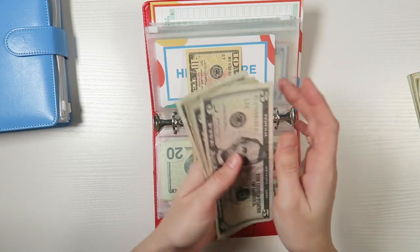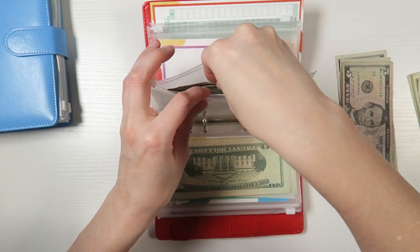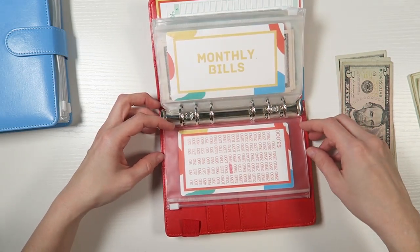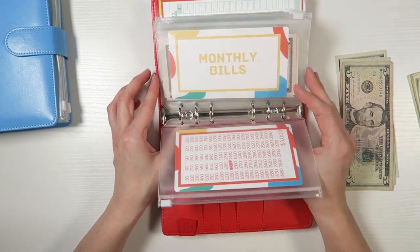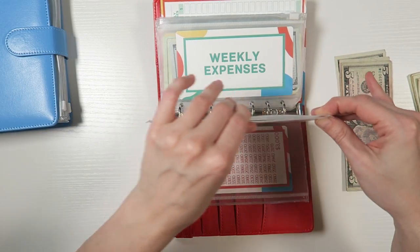We're going to go ahead and just put $20 into healthcare. I don't have anything upcoming, I don't think, so I don't think I'm going to need that money just yet. And everything else got a pretty good amount. I'm feeling better about this than when we first started, because I thought I was way behind on everything. It looks like we're close for everything.